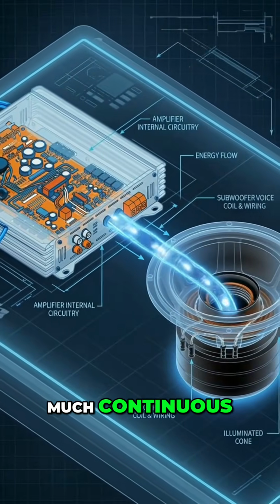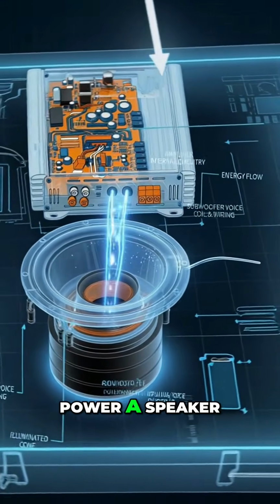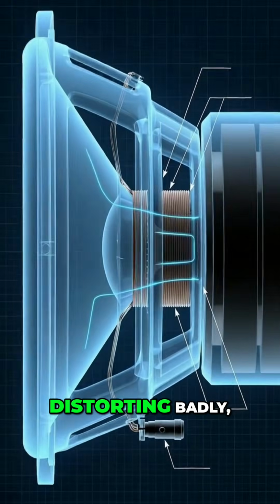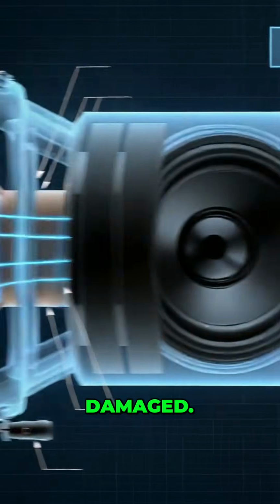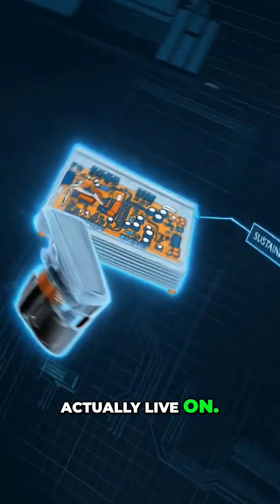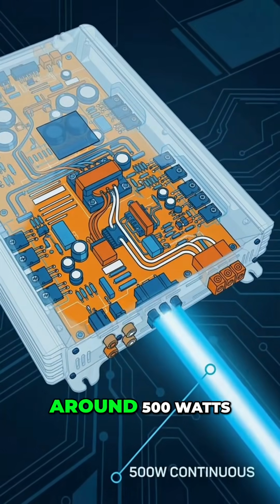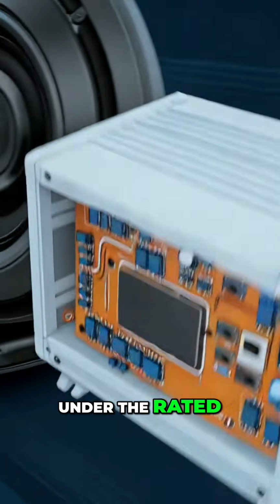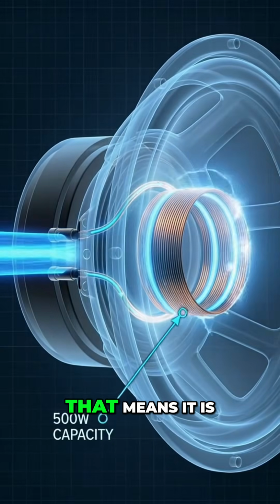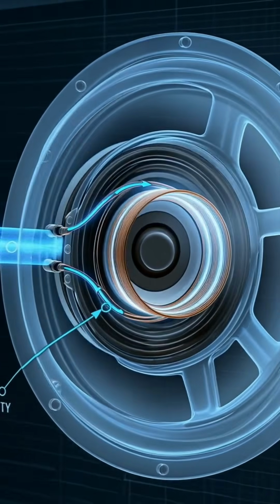It tells you how much continuous power an amplifier can send, or how much continuous power a speaker or subwoofer can handle over time without overheating, distorting badly, or getting damaged. Think of RMS as the power your system can actually live on. If an amp says it makes 500 watts RMS, that means it can deliver around 500 watts continuously under the rated conditions. If a subwoofer says it handles 500 watts RMS, that means it is designed to take about 500 watts of clean continuous power.